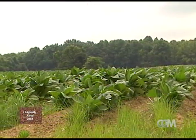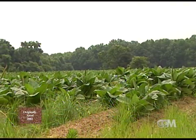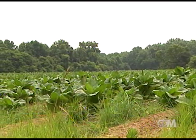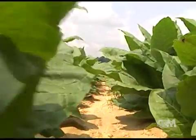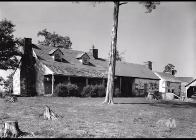The first European settlers were tobacco planters who came here from the Chesapeake region in the early 1700s. Speculators held most of the land patents in this area. However, they didn't live here. The land was rented to tenant farmers who grew tobacco to export. The first farmsteads were established between 1750 and 1820.